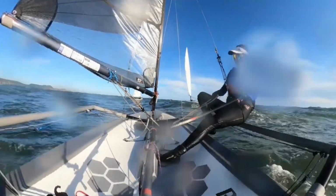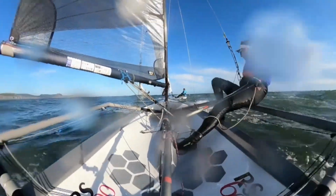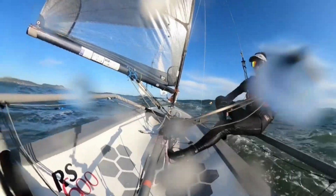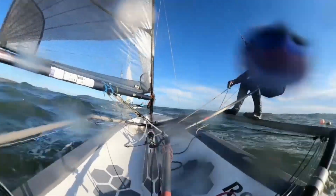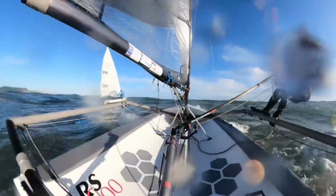You'll note that this evening it's blowing pretty much due southwest, which means there's a fair bit of swell kicked up. The breeze dies off throughout this race, so it starts off somewhere around 15, maybe getting up to 18 knots and dropping off towards 12 at the end.